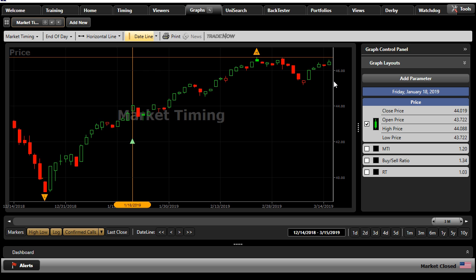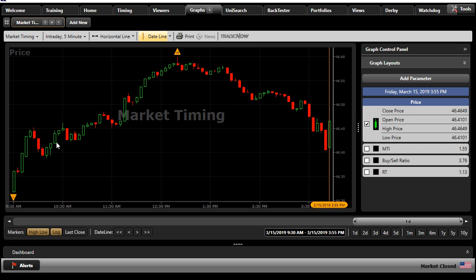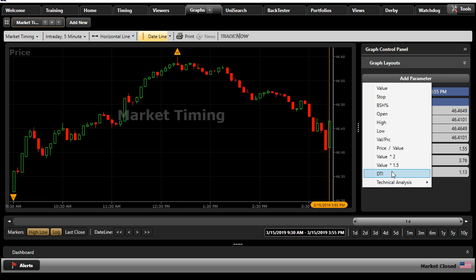All right. Now, how about this? If you're a trader and you have real time and the Derby, there's a day trading signal for you as well. Let me show that to you. I'm going to move this from an end of day to an intraday 5-minute bars current day. I'm now looking at the VectorVest composite on 5-minute bars intraday. I'm going to add that indicator. I'm going to add a parameter, the DTI.